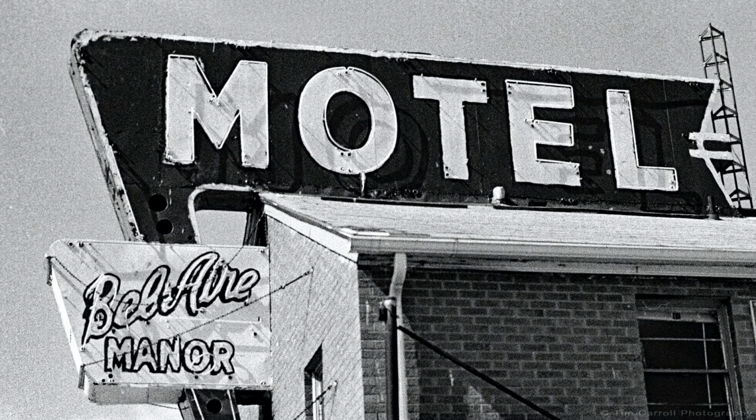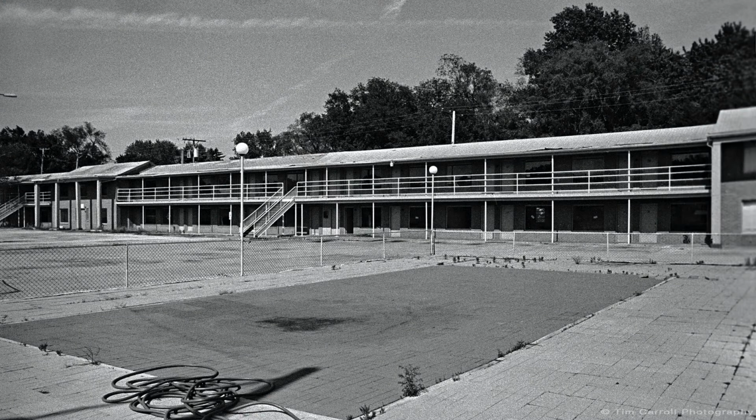Through the 1990s and early 2000s, the Bel-Aire Manor Motel deteriorated, with numerous code violations and police being called to the property over 100 times. I didn't realize it when I made these images in 2015, but the building was razed just a few weeks after, and now all that remains of this once beautiful motel is an empty dirt lot.